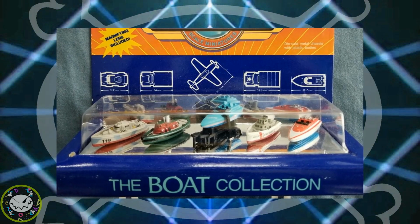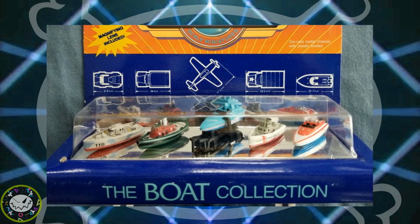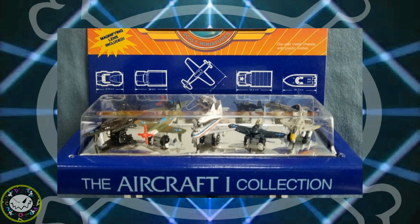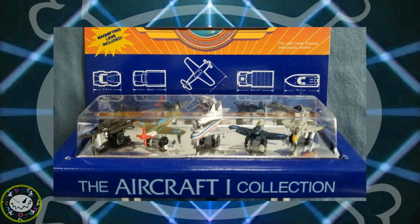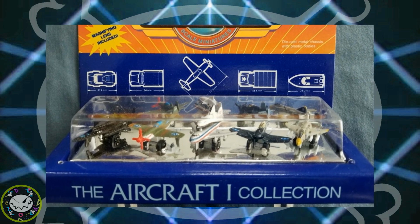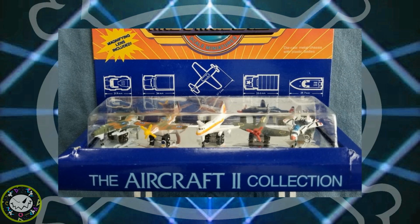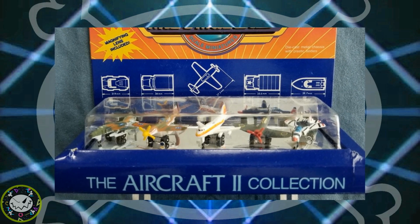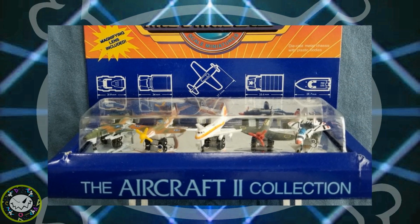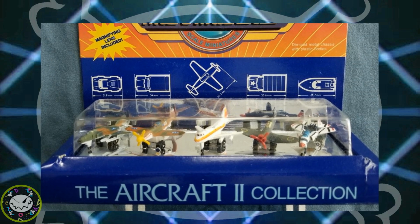The Boat Collection, which would feature a tugboat, a PT boat, a speedboat with a trailer, a Coast Guard cutter, and a cigarette boat. The Aircraft 1 Collection had an F-4 Phantom, a P-51, a 747 jumbo jet with shuttle, a Corsair, and an SR-71. And last, but certainly not least, the Aircraft 2 Collection, which contained a Corsair, an F-4F Phantom, a P-51, a 747 jumbo jet, and an F-15.